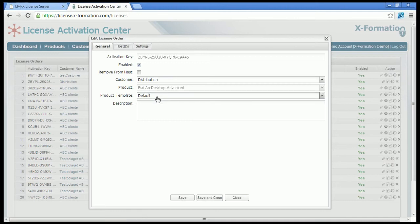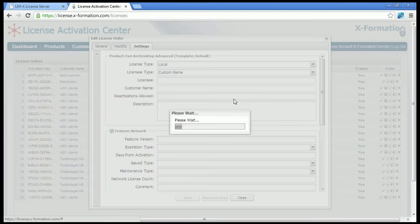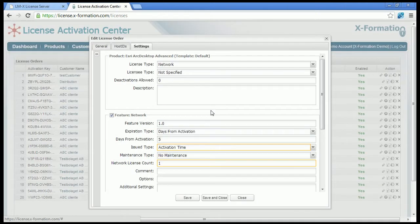As I said, it's possible to sell your software in different configurations. It's very interesting that you can, let's say, first sell the customer a small license. Then later, once they're ready to upgrade, you can change the product template, change the details, and sell them a bigger license. You can manage how the license is locked, what type of locking mechanism there should be. You can manage all the details about how the expiration of the licenses works. It can be not only that you let the software expire on a fixed date, but equally that the software expires, for instance, 30, 60, or 90 days, or even a year from the activation time.